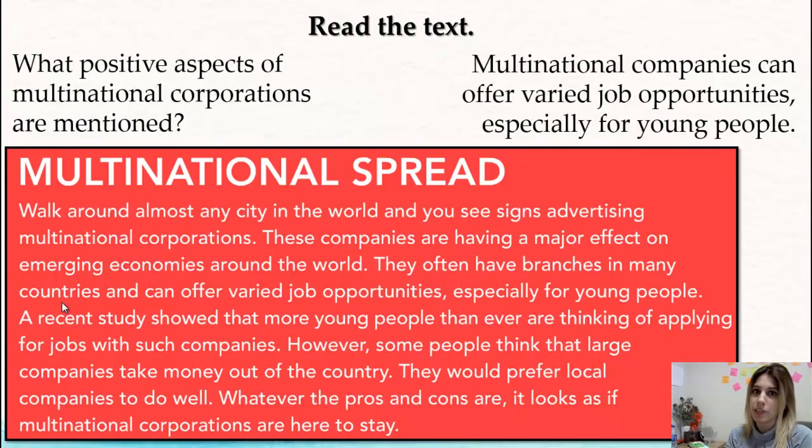Burger King is not only in Turkey, you know, it is also in America, in some other countries as well. So it means that the corporation is a multinational one. Or, okay, I have just remembered, like Subway. Subway can be found in England, in Europe, in Turkey as well. So in many different countries, those multinational corporations can have branches. And as they have branches in other countries as well, they can offer lots of different job opportunities for, as you see here, especially young people. Okay, that is the positive aspect of those.